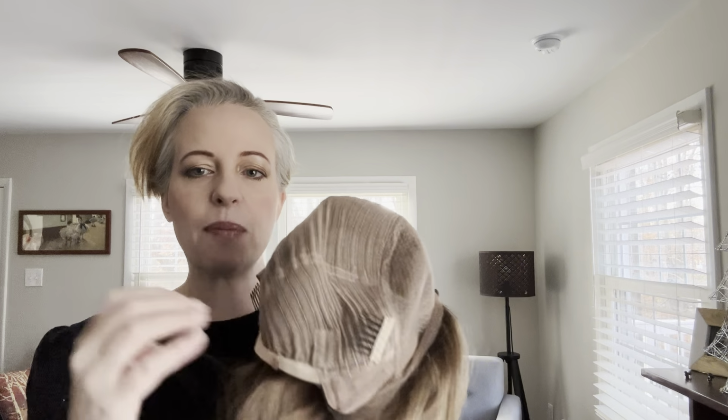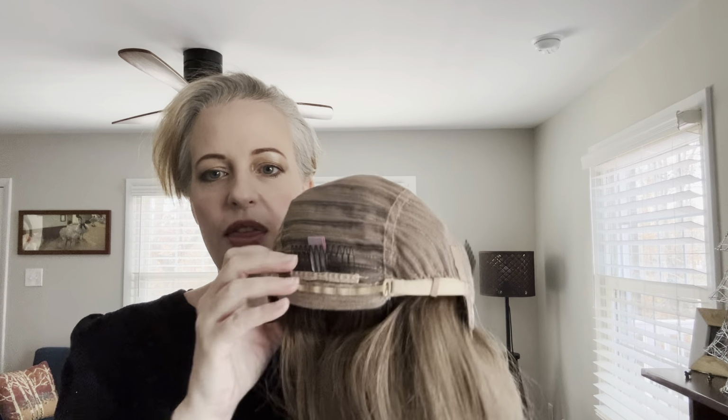Okay. So I want to talk about the cap. I'm going to take this off and talk about the cap and also let you know that this is a size small and I usually wear a small, and I would say this one is a little bit small on me. So I would say that their caps run a little bit smaller than average.